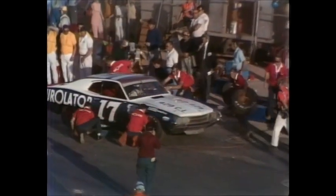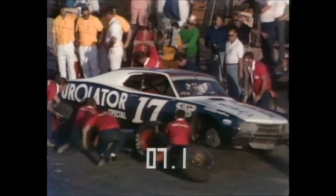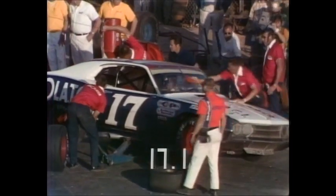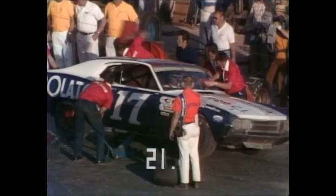NASCAR pit crews, the most famous in the world for their speed. There they go. Remember, now we time from the time the wheels stop until the time the wheels start again. Right side tires and fuel. No under the hood work, no oil, and no chassis adjustments. A little one-stop service there you get from your friendly service station. Including the windshield wipes, if you notice.